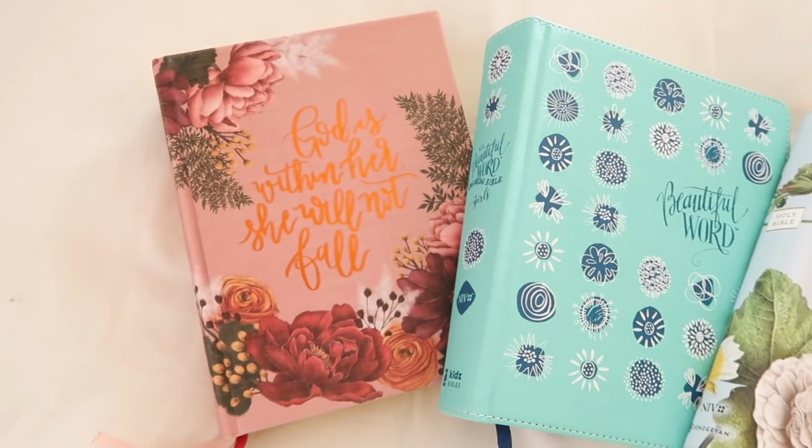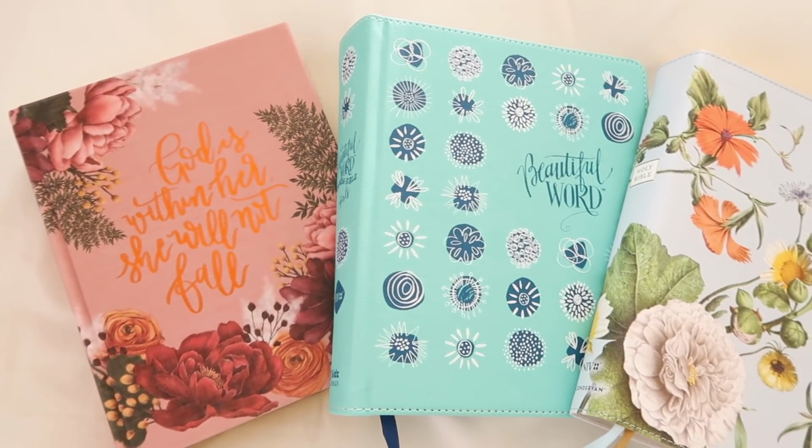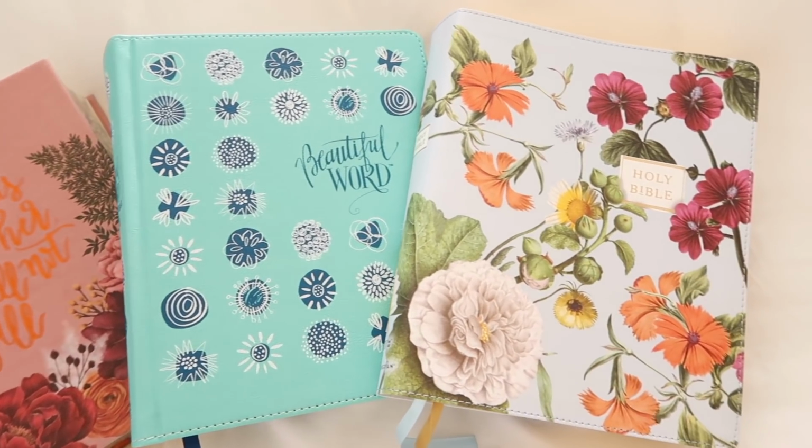I hope you enjoyed seeing these, and for those of you who have been looking for beautiful Bibles, just search whatever kind of print maybe that you want on the front. So floral print Bible, or beautiful covered Bibles, things like that. Just search that, and then usually you will have so many different things come up in the shopping section, and you could just see what you want from there. Usually if you shop online, the prices are much cheaper.